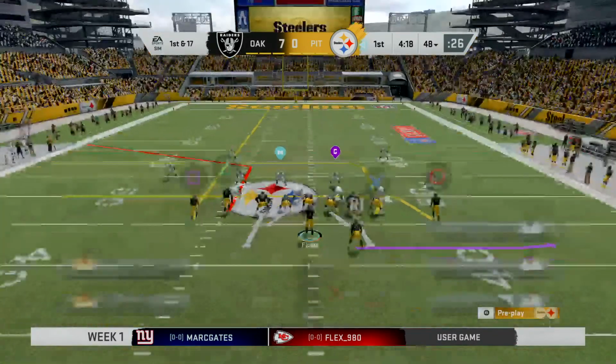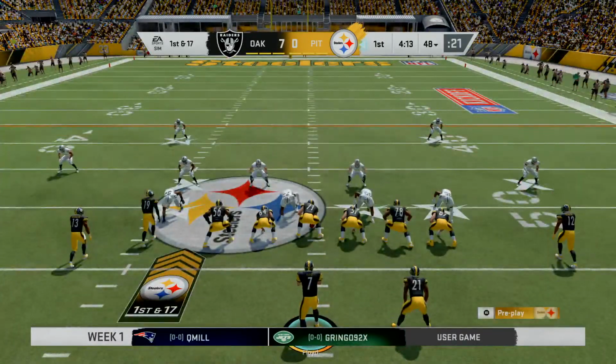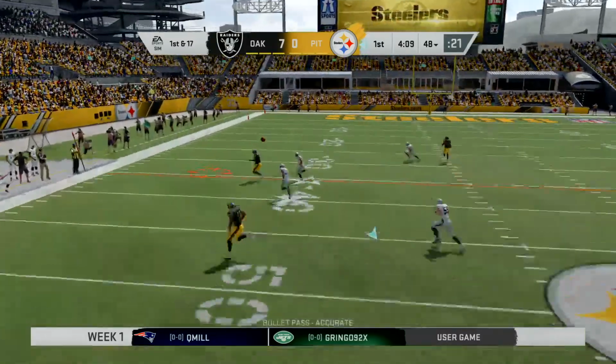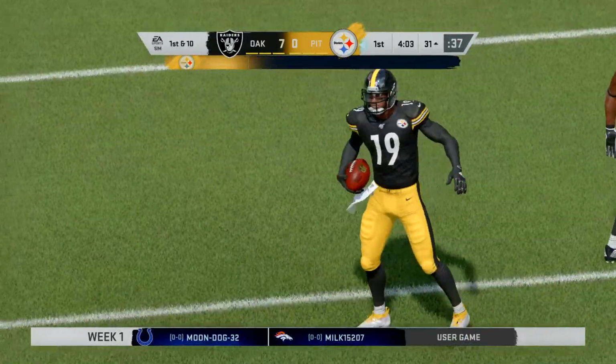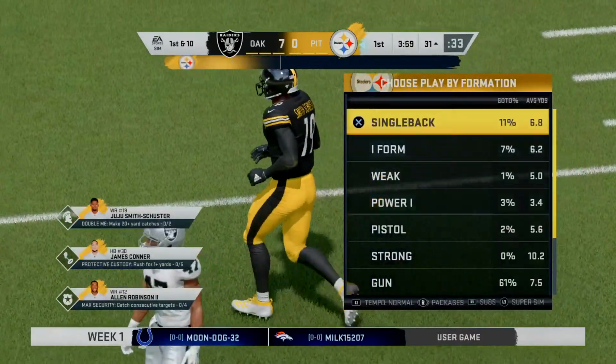Here we go. Set. 15 line. 15 line. 3 bar. Set, go. Operating from the gun. Floyd. They'll find Juju Smith-Schuster. And he takes this one down almost all the way to the 30. And a nice gain of 21 yards.